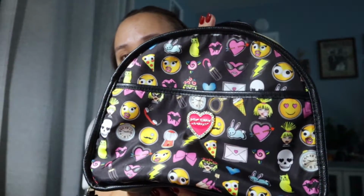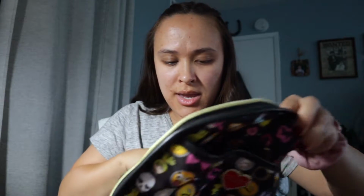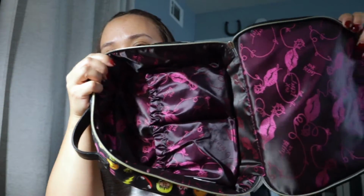One of the makeup bags that I kept a portion of my makeup in, which was lipsticks and all of my eyeshadow palettes, was this makeup bag that my mom gave to me many years ago. I think it was for Christmas. It's a Betsey Johnson travel size makeup bag. I'll show you guys what it looks like on the inside. So that's what it looks like inside.